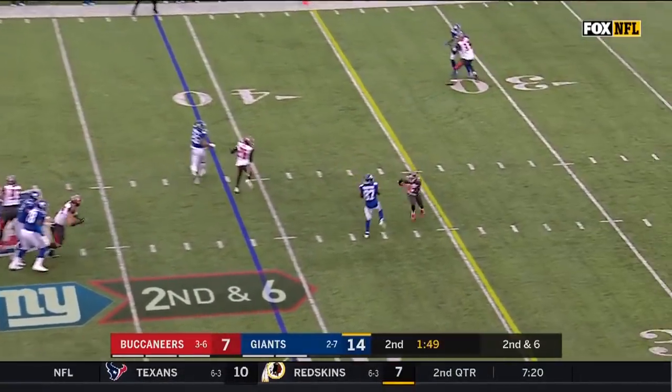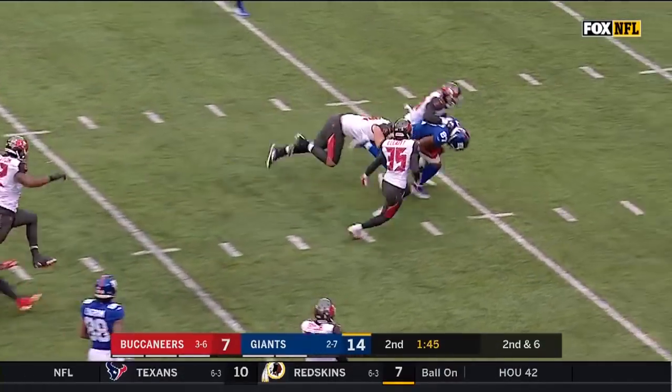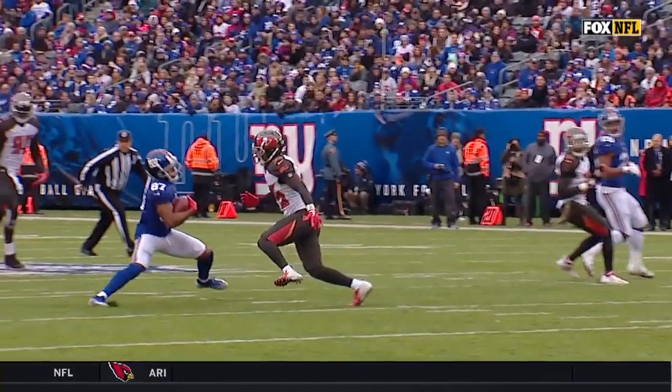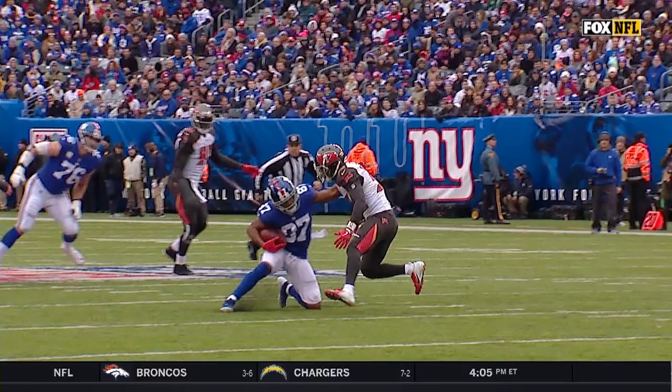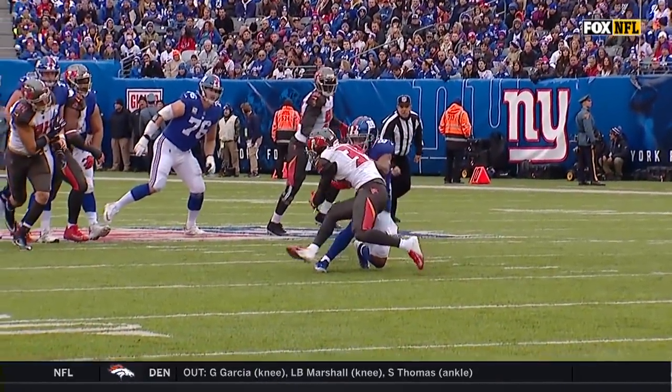Giants pick up the blitz nicely. And what a shimmy step by Shepard. And he's inside the 20-yard line. Throw darts. Let's see if he touches. Oh, is his knee down there? And was he touched? The knee is definitely down. And he appears to be touched.